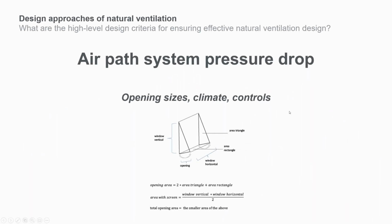Another thing I was asked to talk about was the high-level design criteria for ensuring an effective natural ventilation design. Really, it's just the air path system pressure drop. You have to manage the pressure drop across the whole system, or otherwise it won't work. So all of the opening sizes need to be correct. Your delta temperatures need to be correct in terms of when you're operating your natural ventilation system, and that means your controls also have to be correct. All of those things need to be aligned, otherwise there's a very good chance that it won't work.